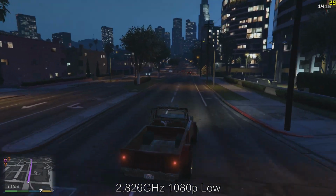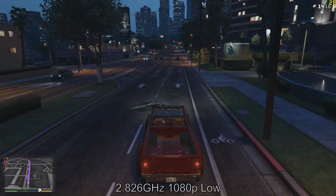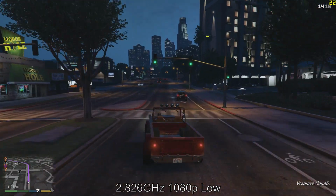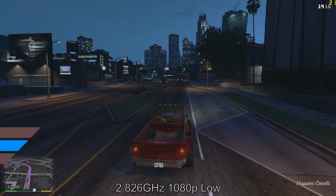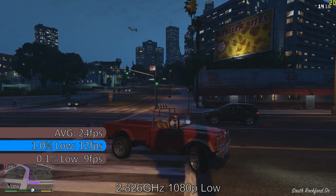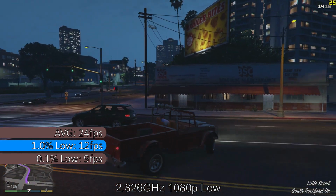The desert area is pretty much a stuttery mess, and the input locking still remained but was massively reduced compared to its stock. I managed to get a Fraps benchmark which showed an average of 24 frames per second, with 1% and 0.1% lows of 12 and 9 frames per second respectively.